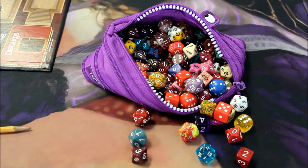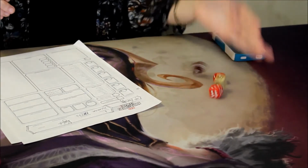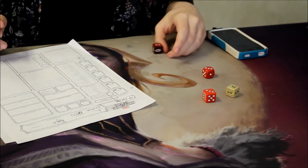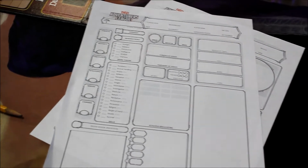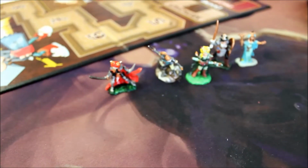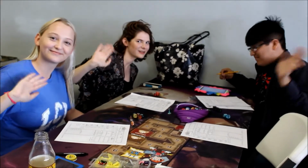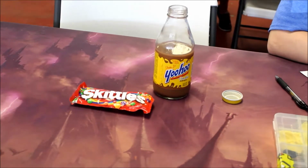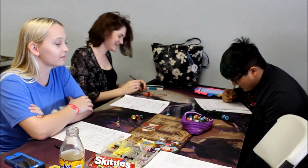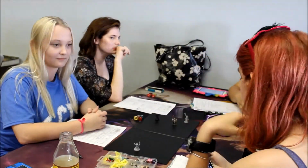Okay, so the first thing you're going to need is a set of dice. And the second is a character sheet. You'll need a pencil. These are optional, but you'll probably want minifigures. Obviously a DM, friends, some snacks, and that's generally what you need to start. So these are just clips of us playing at Gamers Den here.